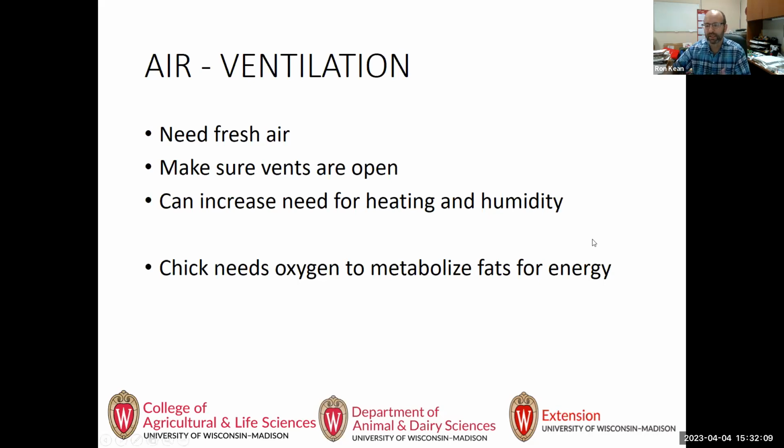One of the things, and this is getting a little bit deeper into it, but inside the egg, the chick doesn't really have carbohydrates, sugars to use for energy. And so they need to use proteins or fats. Well, the proteins you want them to use for growing bones and muscles and things like that. So you want them to use the fats for energy, but they have to have oxygen in order to do that. So that can become a problem if they don't have enough fresh air.